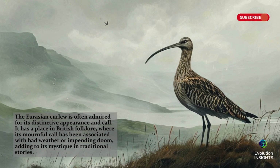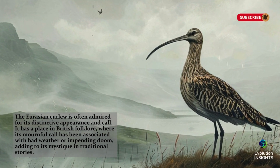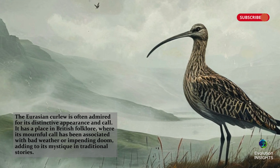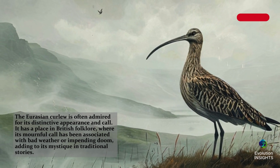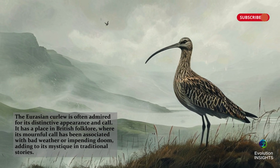The Eurasian curlew is often admired for its distinctive appearance and call. It has a place in British folklore, where its mournful call has been associated with bad weather or impending doom, adding to its mystique in traditional stories.